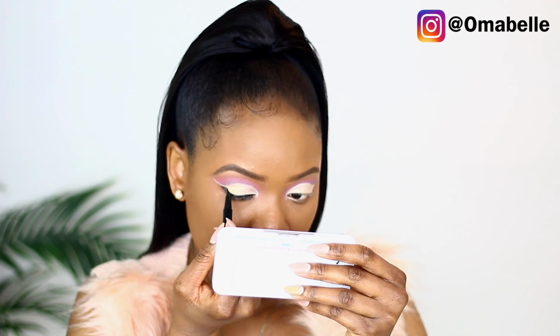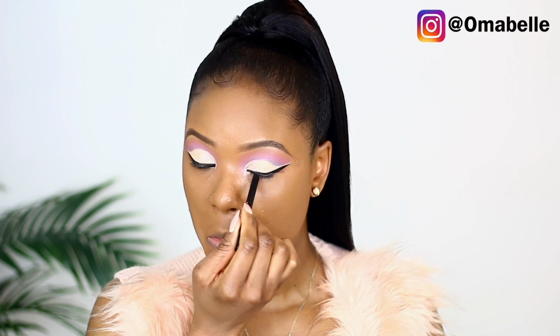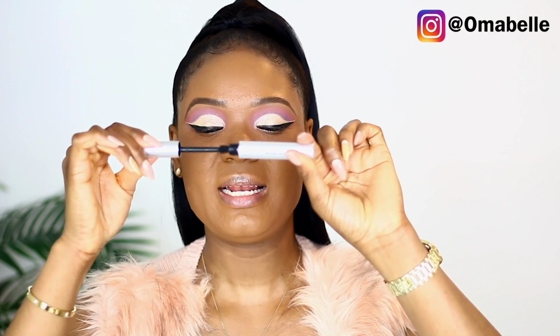I'm going to apply a very nice wing liner with Profusion Cosmetics Long Lasting Liquid Eyeliner. I'm going to line my waterline. And then I'll apply mascara, and I'm using Covergirl. For lashes, I will use one of my all-time favorites, and it's from Salon Perfect.